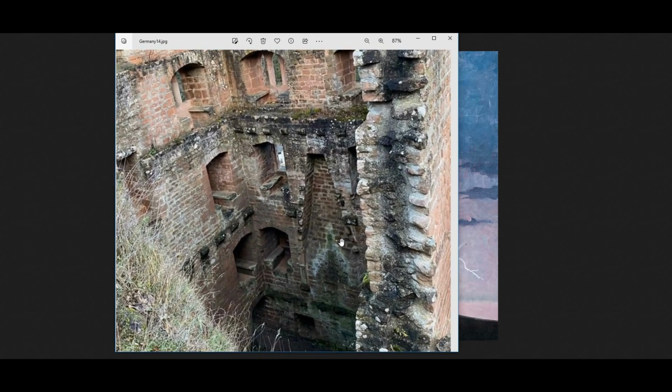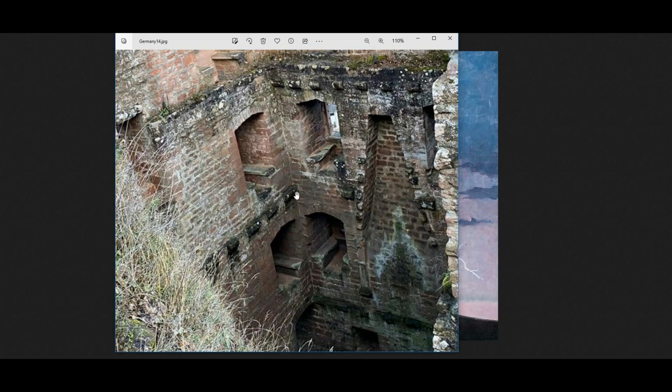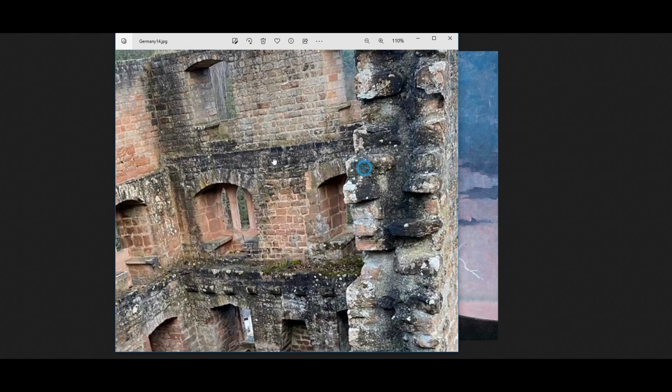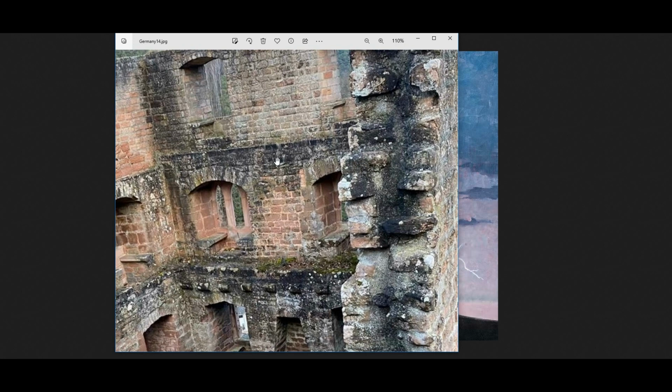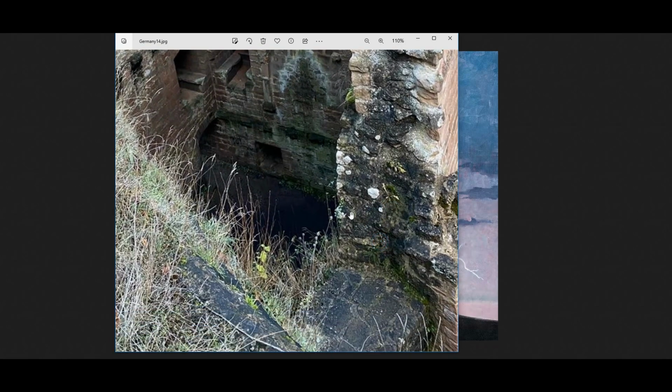More of the heat damage. Look at the heat damage, folks. Look at the heat damage here. And like I said in my previous videos, this happened 200 years ago. It wasn't millions of years ago. It was 200 years ago. The whole world experienced this heat damage.